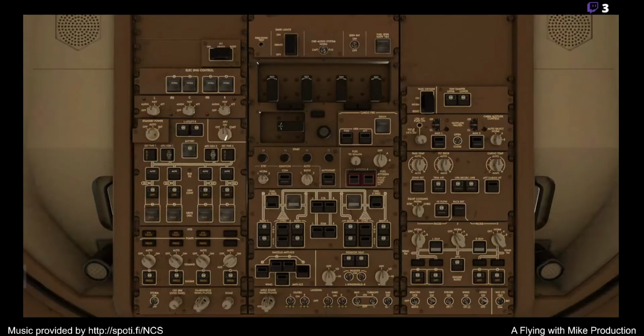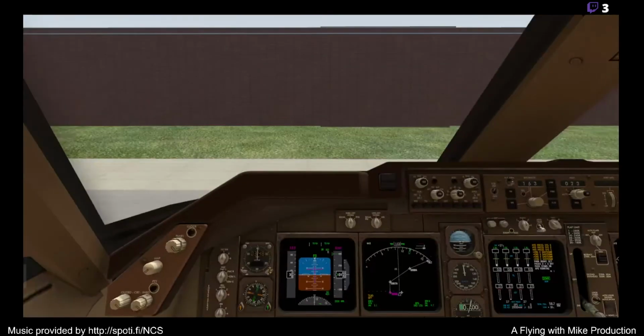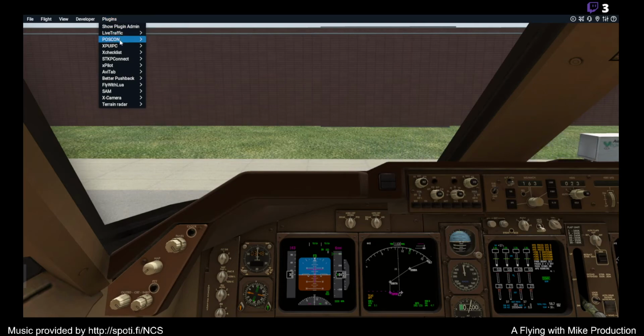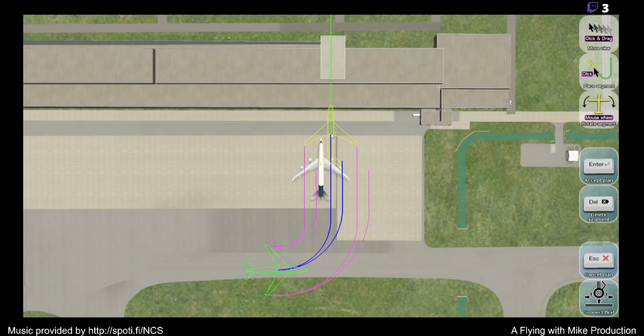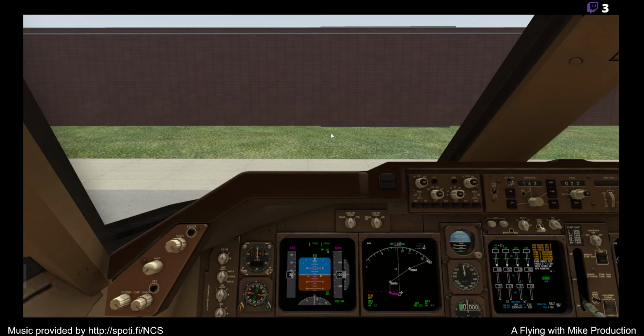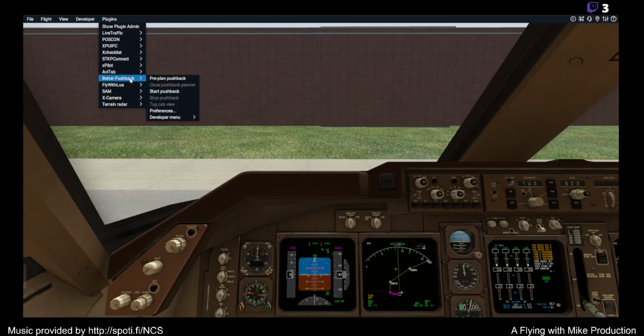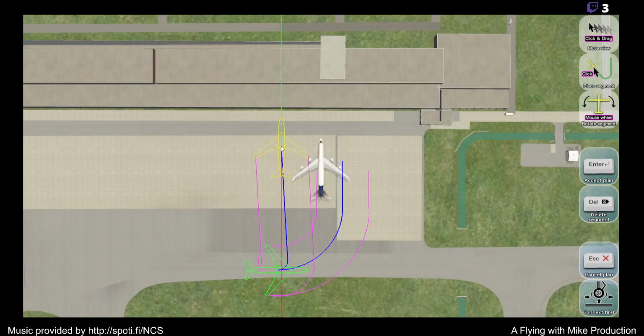We'll go to auto start to make it an easy start. And recall crew briefing complete. We're ready to push. While we wait for our clearance from Clarence, let's go to better pushback. Start our push. Ground to cockpit. Please show me where you want to go. How about I do this right? Ground to cockpit. Please show me where you want to go.